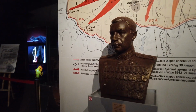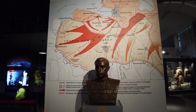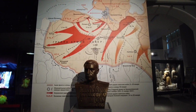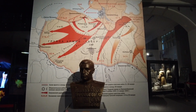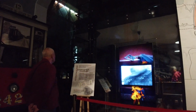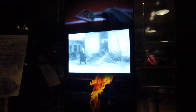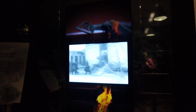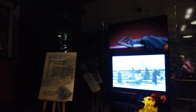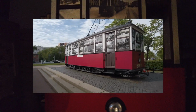This is here, Marshal Govorov. Man, huge operation. Сибирский, Любань, everywhere battles. Here's the tram I told you about. It's a blockade tram, and I've seen the original tram in Avtovo. It's located there. I'm trying to remember to put the link. It actually worked.